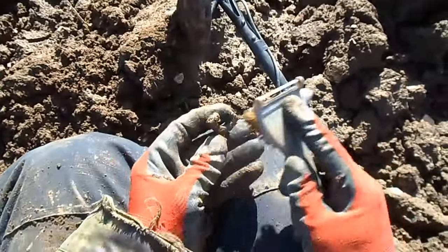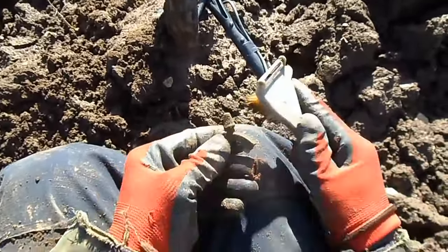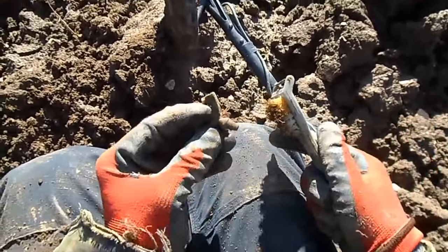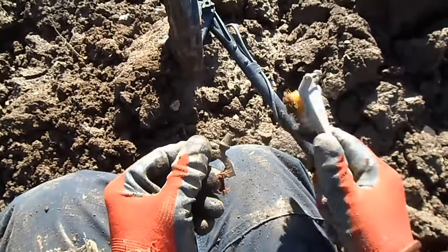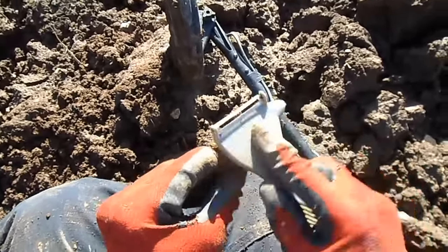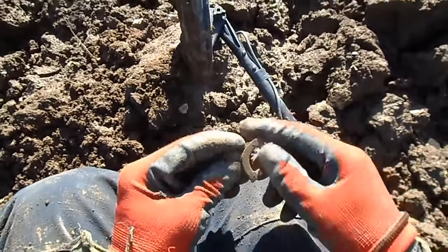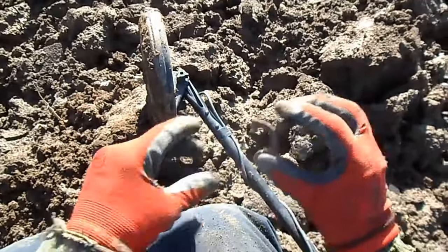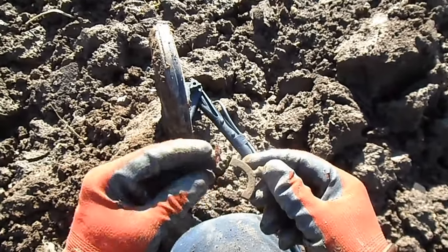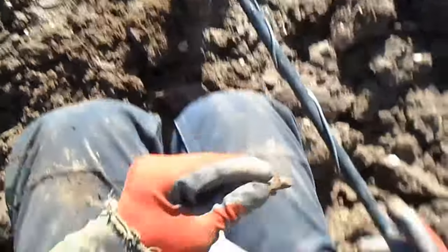Right, just found this, don't know what it is. Looks pretty curious. Oh, it's got a thread on it. Tapered. It's a bit odd. Strange. Plastic on it, so it's not old. Curious. No clue what that could be. Check it out later. Carry on.